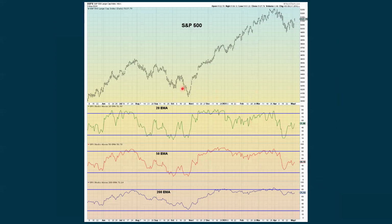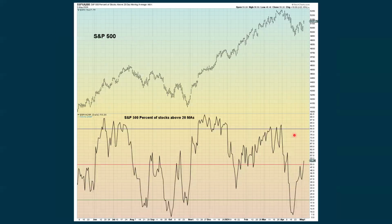Then we look at the moving averages. Now, these are calculated just on the S&P 500 index itself, not the stocks inside, but the price of the S&P 500. The 20-period, 50-period, and 200-period are turning back up, not showing an awful lot of strength right now, but the fact that all of these moving averages are going up is positive. We're crossing back above 50 with the percent of stocks. Now, this is inside of the S&P, of those stocks that are above their 20-period moving averages. And that's crossing back above 50. So in the short term, we're turning more positive.